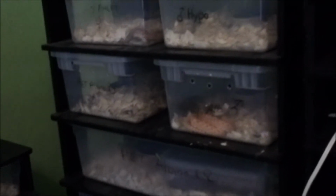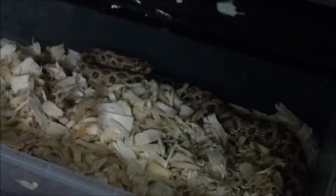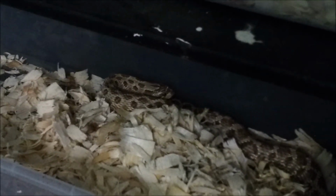Alright, so updates. This girl finally stopped laying. She had some complications, but she is okay. She had 4 eggs that were kind of stuck in her, and I basically treated it as you would treat hard belly in a baby ball python. I soaked her for a little bit in some warm water, and I gently massaged the eggs down and out.